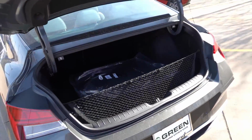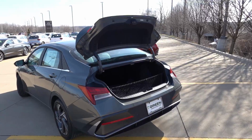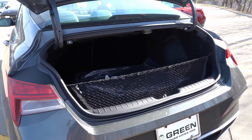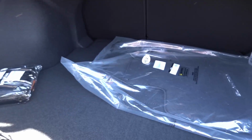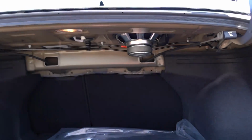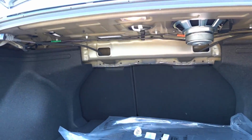Again, both these two are going to be identical in that regard. You do have the smart trunk with the proximity key fob on both of these two. There's some additional accessories inside of this one. The only difference here from the back is going to be the subwoofer for the Bose premium audio system is found in the deck lid up there. Both are going to have an incandescent light up top.